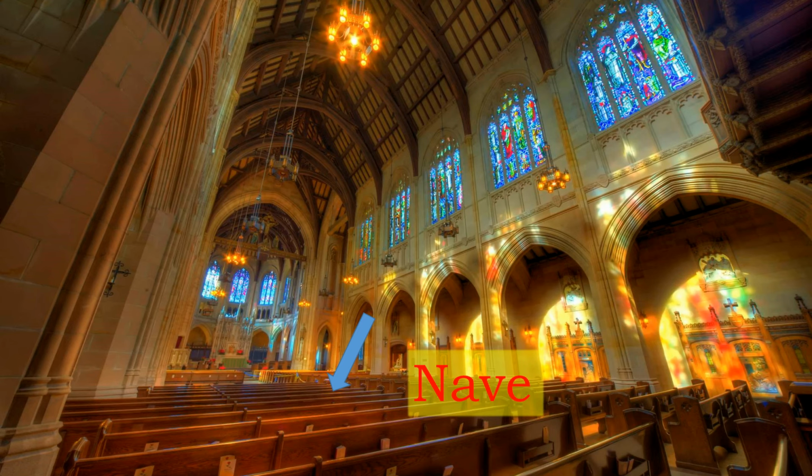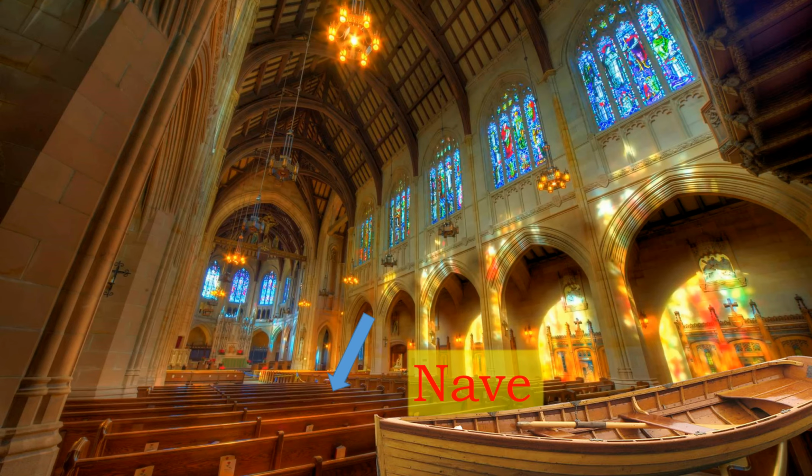The word nave comes from the Latin word for ship, like the Navy. This is a reference to us all being in the same boat together. The church is like the boat that sails us through life, sometimes through storms and sometimes in calm weather. It's also a reference to the shape of the roof, which kind of looks like an upside down boat.